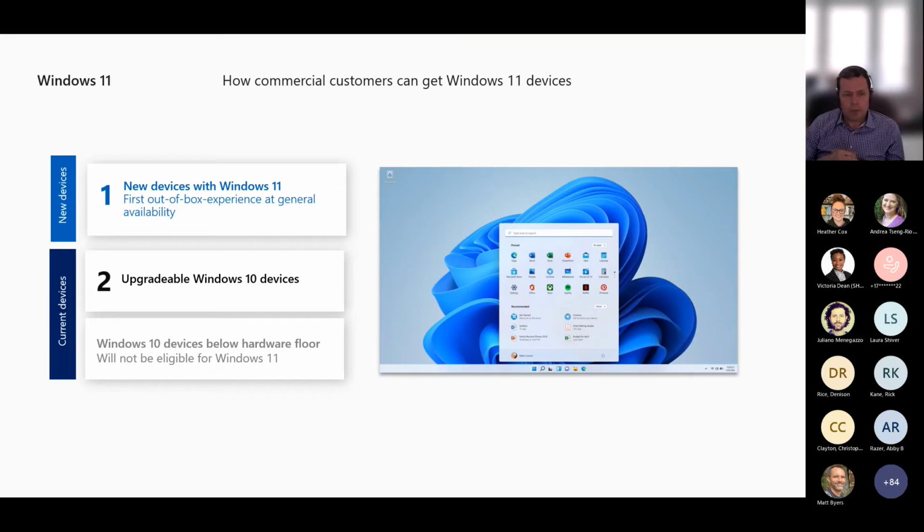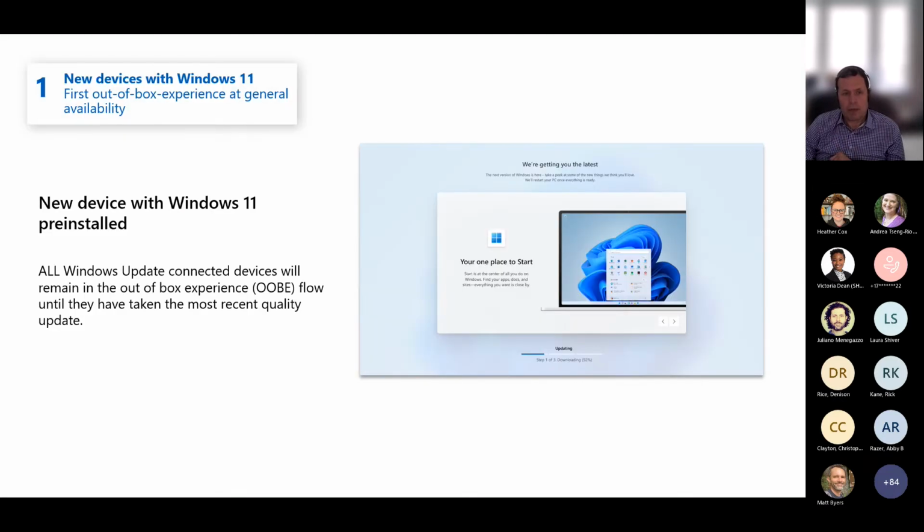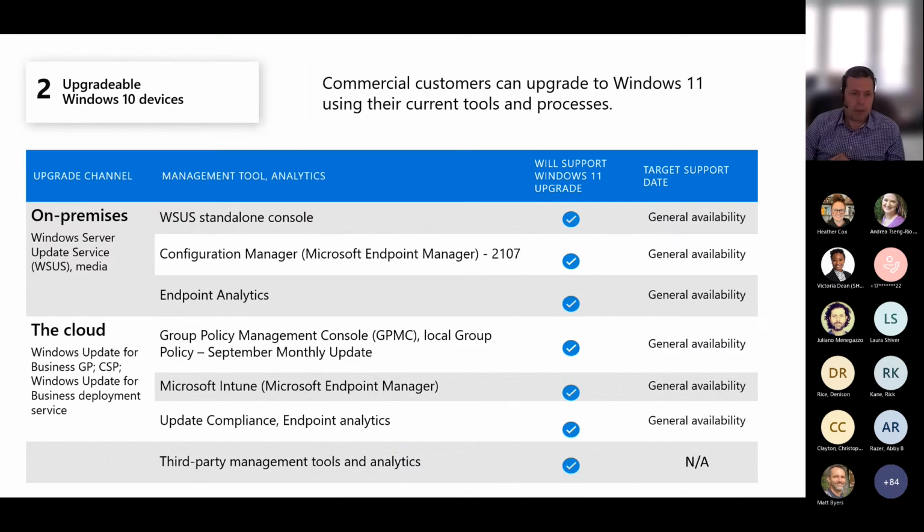Two ways that you're going to be able to get Windows 11: obviously on newer devices, where there is going to be a new out-of-box experience at general availability, and the second way is to upgrade your current Windows 10 devices that do meet the hardware eligibility requirements for Windows 11. Let me go back one here.